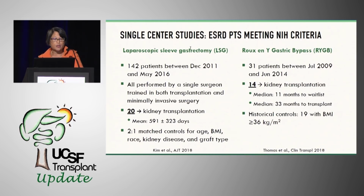There are two flavors, the sleeve gastrectomy versus the Roux-en-Y gastric bypass. Twenty came to kidney transplantation. I want to call your attention to the fact that it took about 1.5 years after bariatric surgery to get the kidney transplant. So this speaks to the timing: you don't want to wait until the person's at the top of the list to get the bariatric surgery.